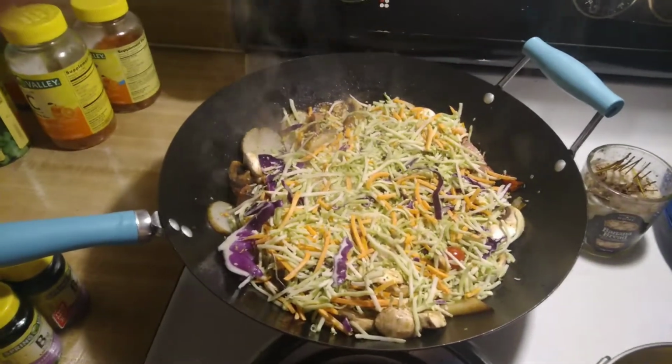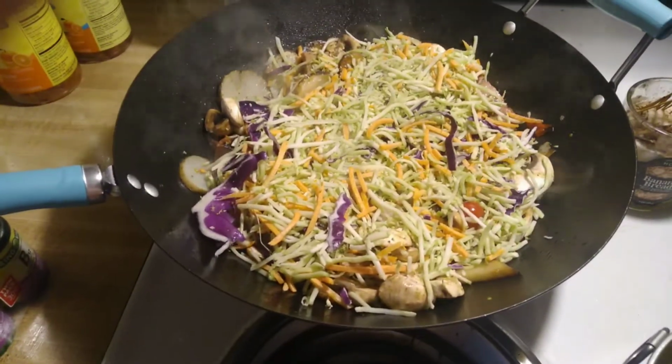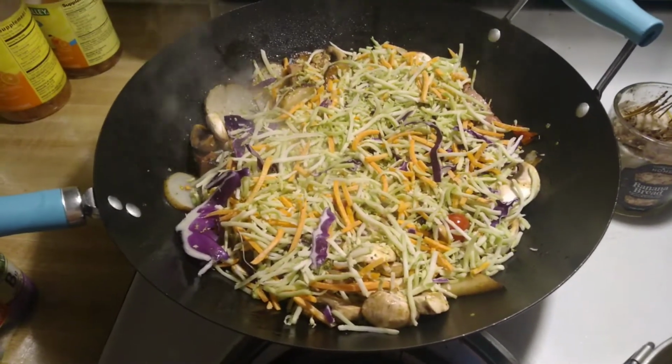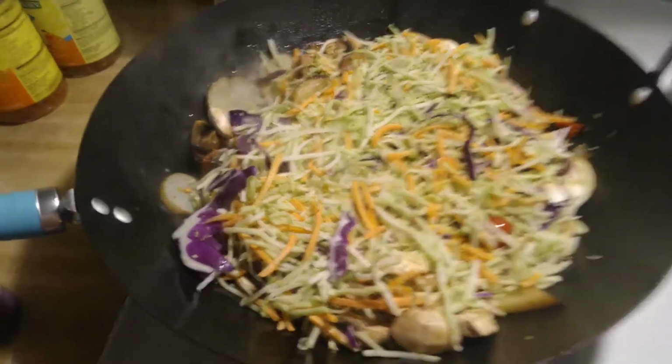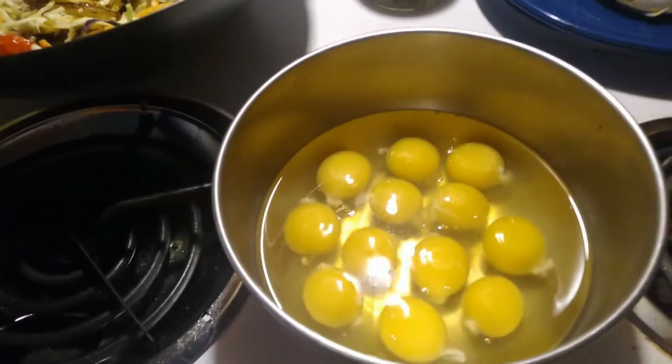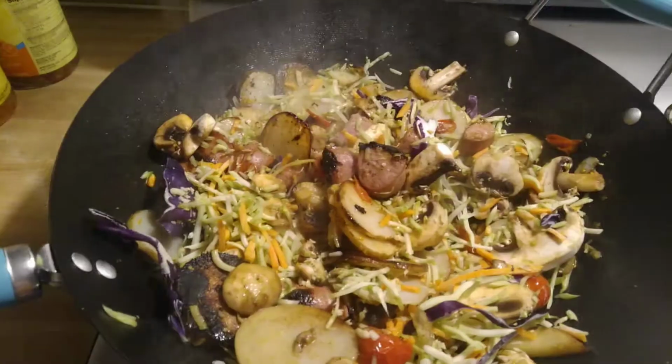When that coleslaw is cooked, this is all done. It only takes 5 minutes. Shredded coleslaw, like $2.50 a package. I mean, it's done cooking those ingredients. Then we add the eggs, and one more thing.